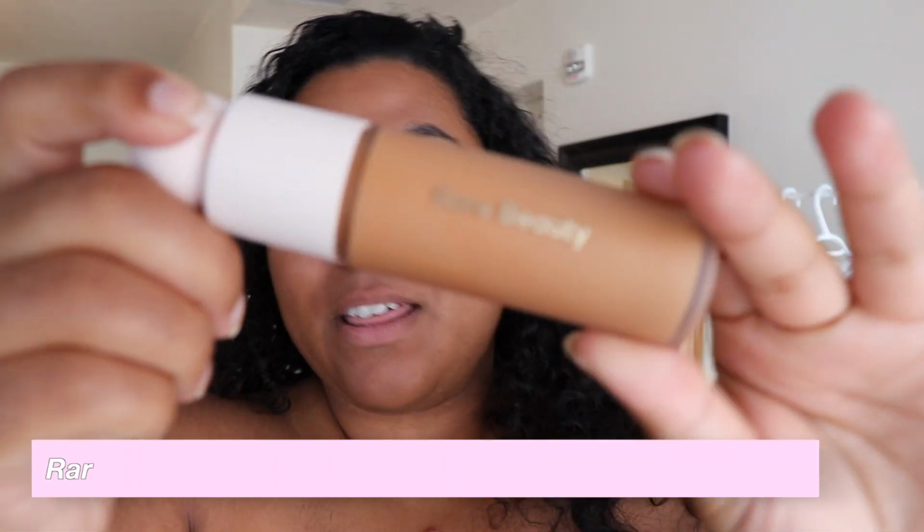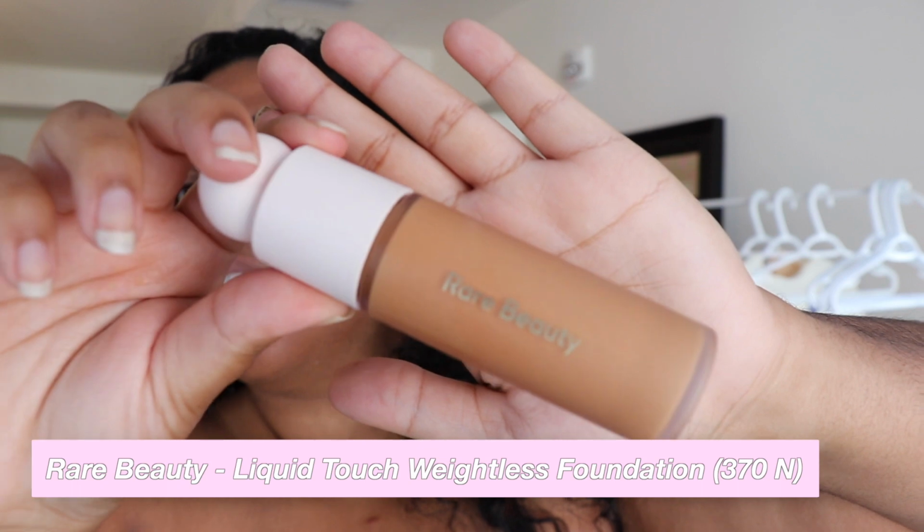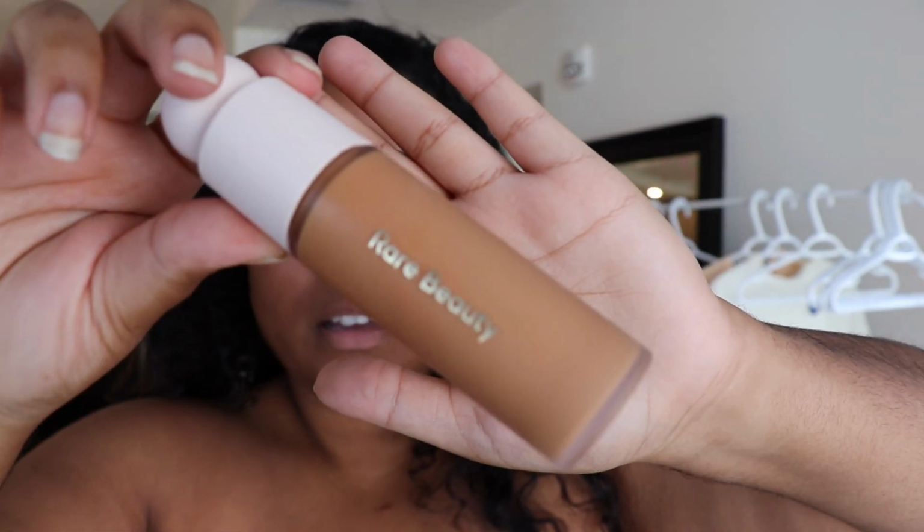We're gonna start with the Rare Beauty foundation. Look at how beautiful. So this is shade 370N. Gotta make sure to shake it before you use it. I've seen lots of videos where people use it without shaking it and then it kind of spills on them, and we do not want that.